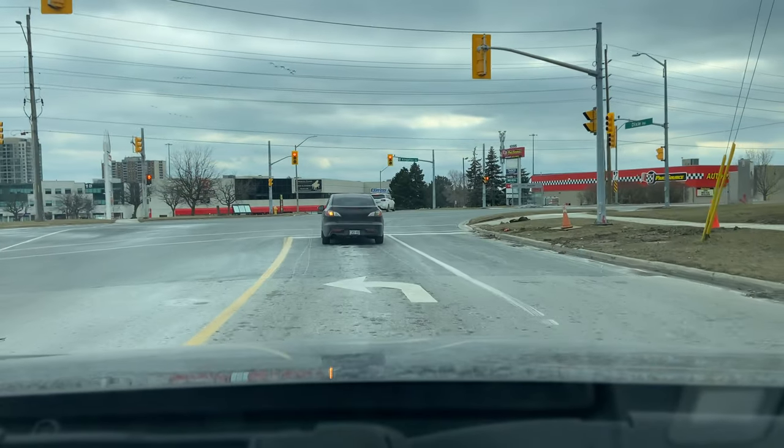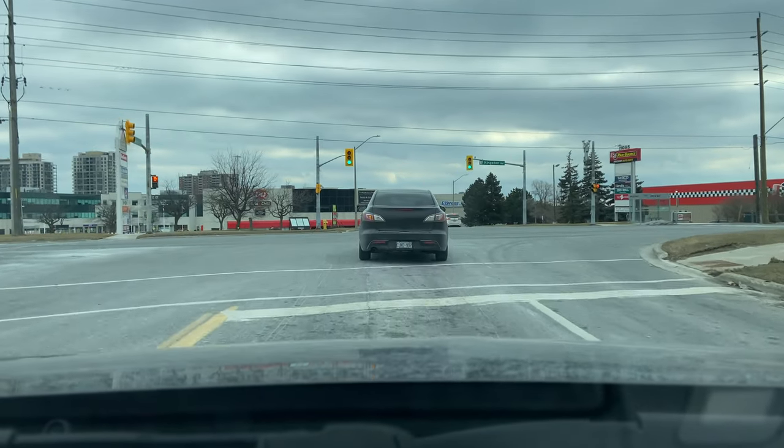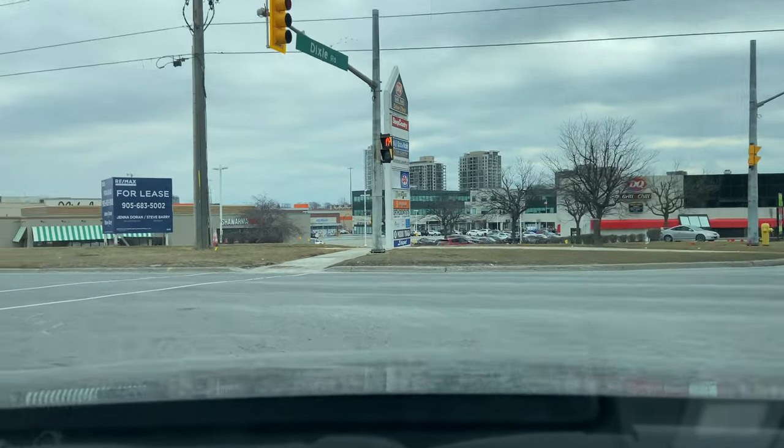So we're just starting off here in the northwestern corner of the City Center neighborhood. And right away, you can see the first commercial plaza straight ahead. It has a Part Source, a Dairy Queen, Perkins, and there's a lot more in there as well.